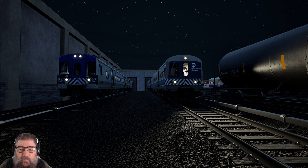Both of these trains are drivable in the game, and very populous. They both have great physics, great sound, and a very nice immersive train driving experience. I think it's time to look inside. What do you reckon?